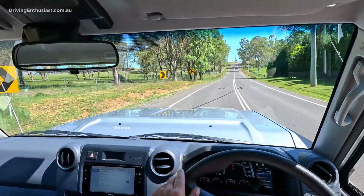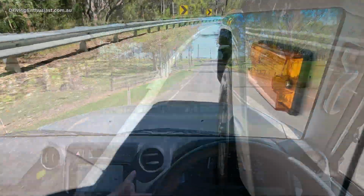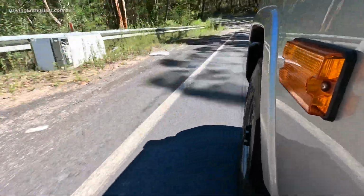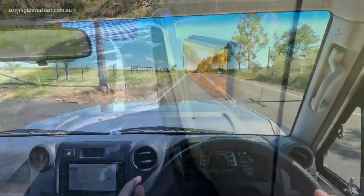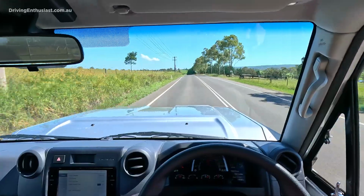The steering is a little bit heavy, partly due to those tall tyres, I suspect, and there's not that much communication through the wheel. It's kind of got that old school Toyota steering feel where it's just pretty numb, but not that you'd expect anything sporty with a vehicle like this anyway. The ride comfort isn't too bad.